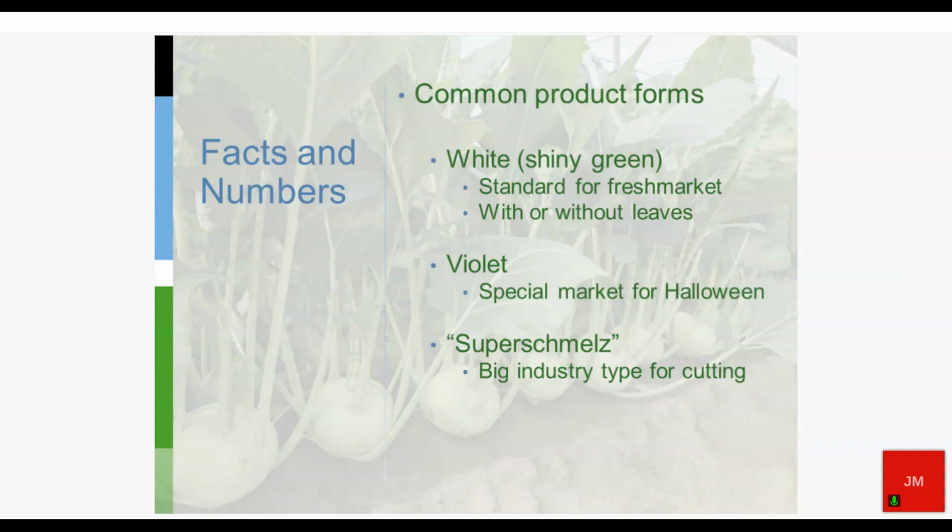Yeah, the most common product forms, we have the typical white, maybe shiny green kohlrabi. It's a standard for fresh market with or without leaves in the market. The typical size is with a diameter from 8 to 12 centimeters. It depends a bit on the supermarket, on the food chain. We have the violet ones. It's a special market in Germany, mainly used for Halloween. So it's a really short marketing window in Germany.